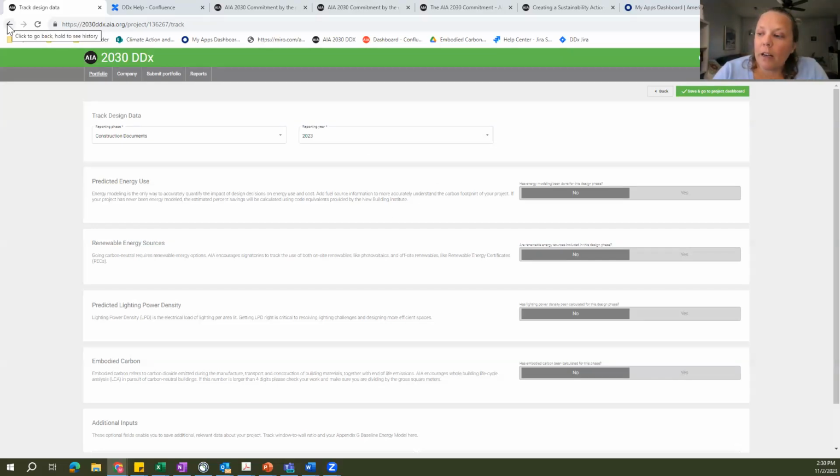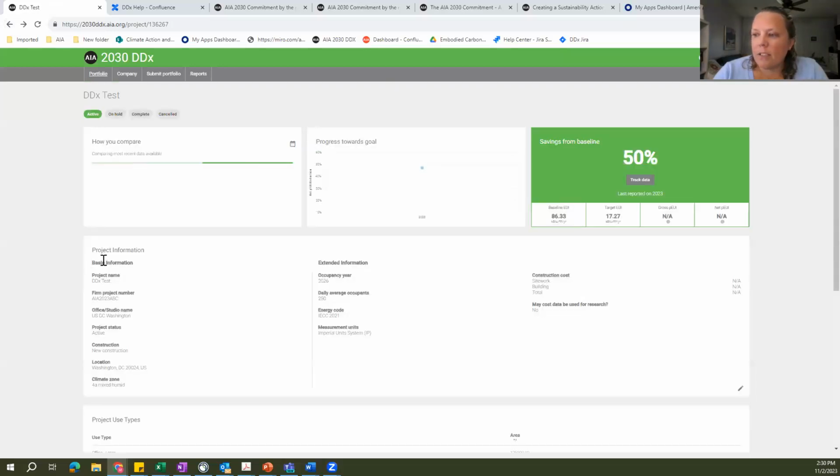The other part, as part of that reference, if you look in this basic project information that we had entered at the beginning, I said the occupancy year we thought would be 2026. So theoretically, we would be reporting on this project for another 2 or 3 years after this. We would identify the other phases as we went through, and we would have multiple years of data on this project as we move forward.